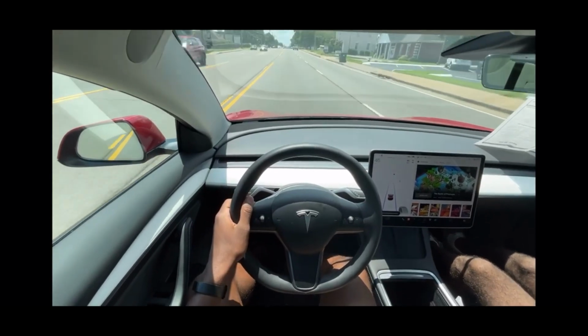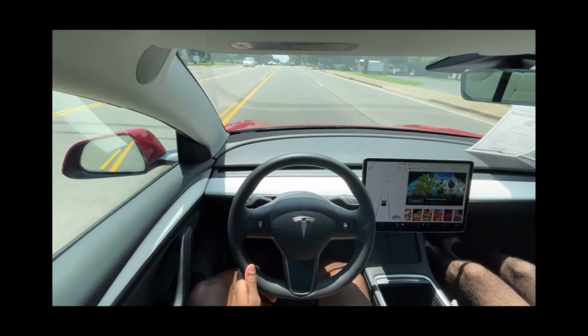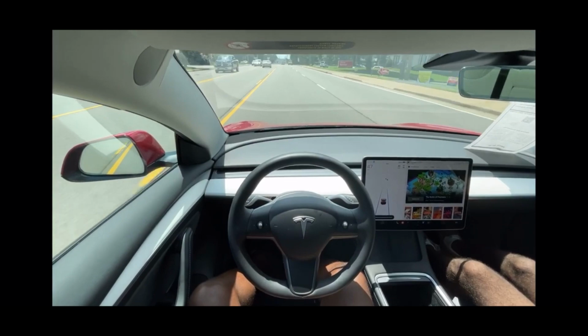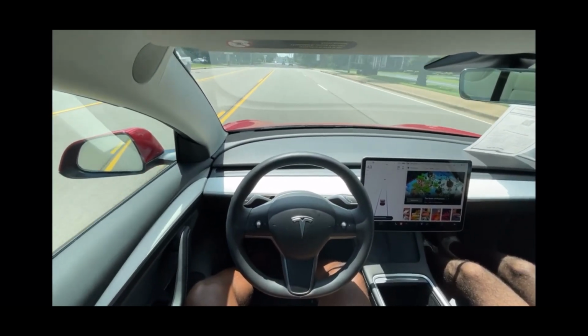So I have the auto steer on now. So as you can see, it's the lane centering technology. Really good though.